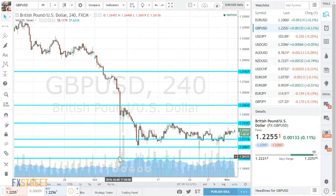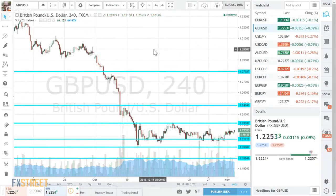Currently, levels to watch on the top side in pound dollar, 124.80. If we have some good news from the Bank of England, 123.20 is already the top of the current range, and 121 is the bottom of the current range. But basically, in the meantime, we're entrenched just above 121.70, and the pair finds it hard to reach 123. So basically, we're at the 122 level.